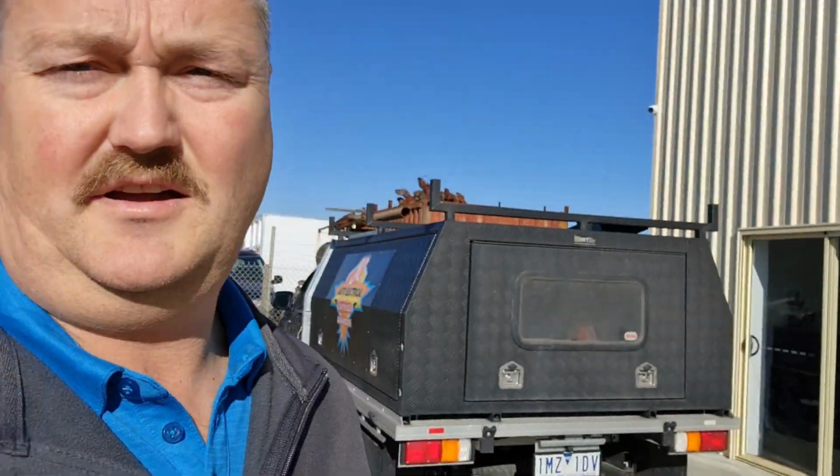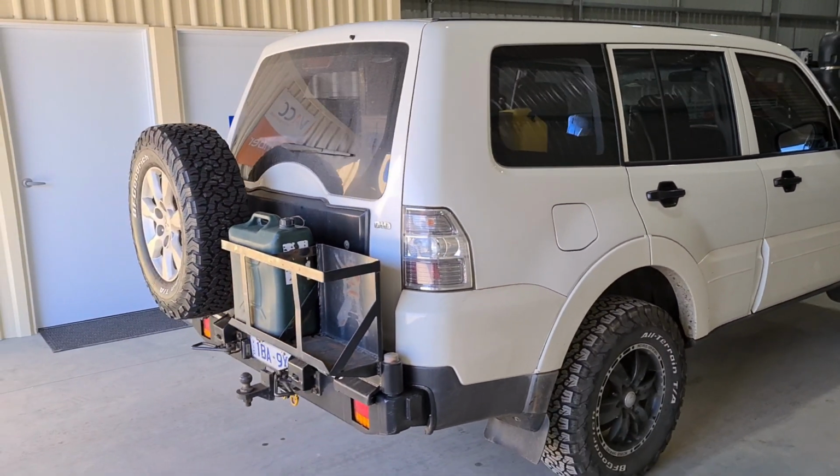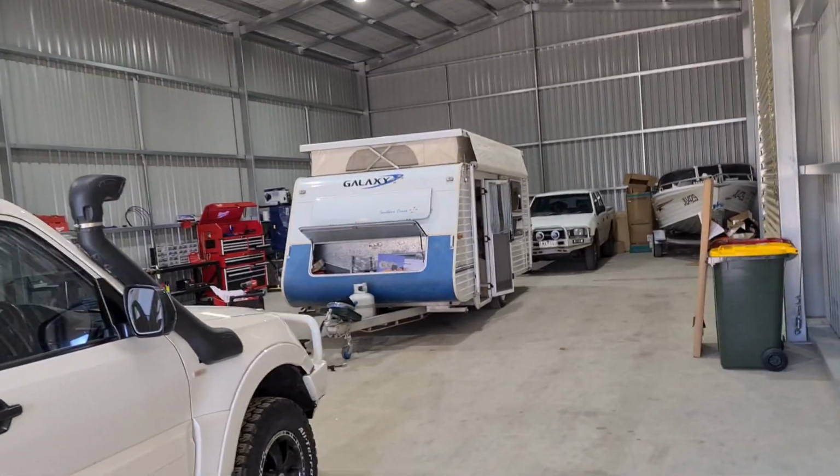I'm down here at JC Electrical in Maui. Now this is his new shed, pretty nice shed that he's got here. We've got a few things going on in here today. I've actually got another whole van to set up for 12 volt, so I'll show you what's going on. We've got the Pajero, that's pretty much set up, and we've got this Galaxy van that needs to be set up.